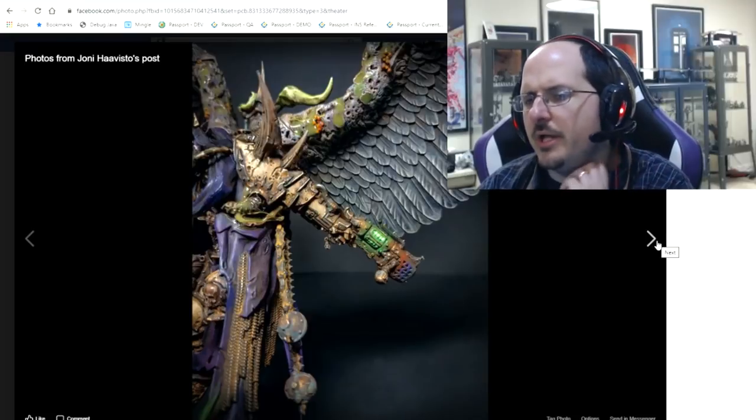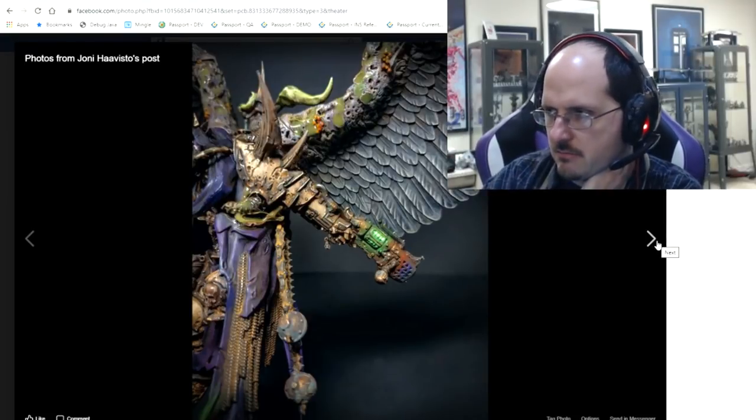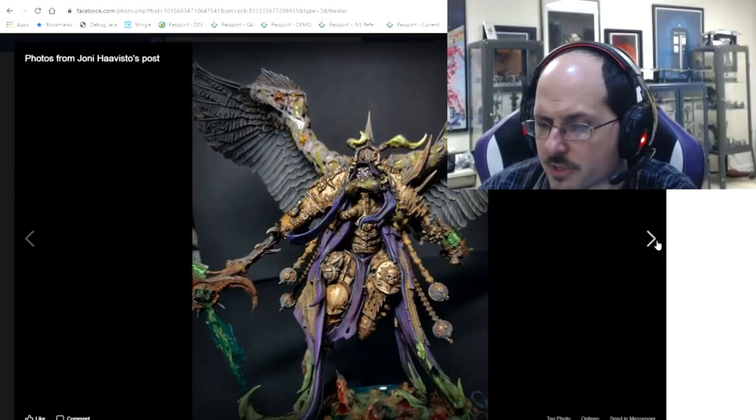The purple at the end of the gun isn't working. I assume you're going for like a heated metal thing. It's too much sudden purple. The heavy rust looks really nice. Your weathering's on point. I would still separate these elements a little more.